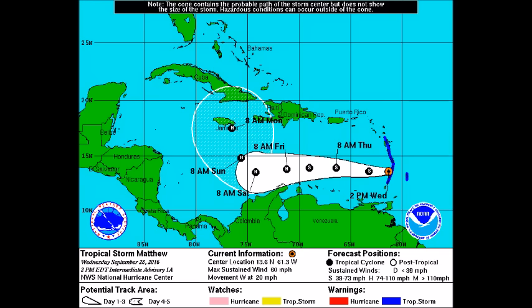This is the 2 p.m. advisory from the National Hurricane Center concerning Tropical Storm Matthew. Its current information has it as a tropical storm with sustained winds of 60 miles per hour, moving west at 20 miles per hour, and it has about 1,008 millibars of pressure. So it's a pretty high pressure still, but we'll have to see how that works. And it moves towards Jamaica, and then once it gets near Jamaica, it curves up, possibly close to a Category 3 hurricane. There are tropical storm warnings for the Leeward Islands and the Lesser Antilles.